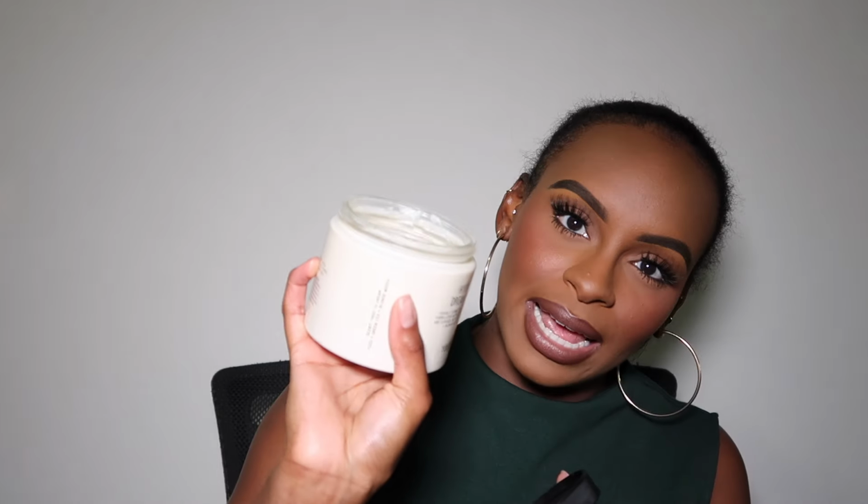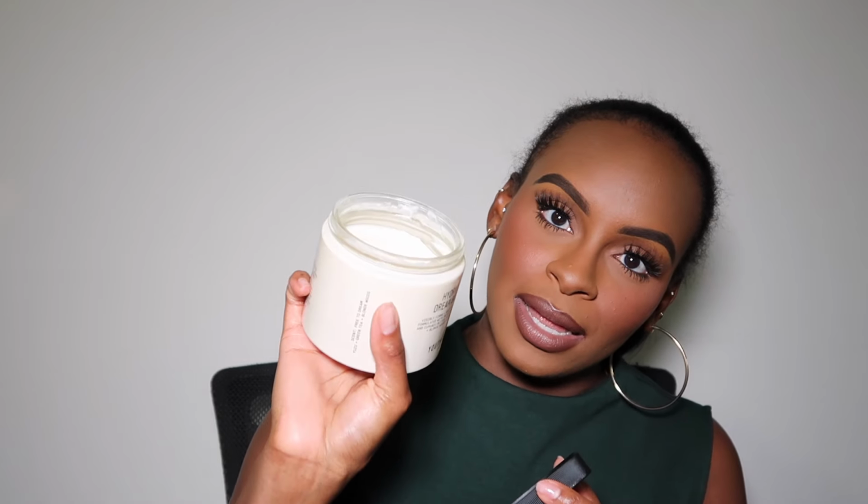It's 8 ounces, and I've been using it for over a month, almost 2 months, and I haven't even cracked into half of it. A little goes a long way. It's so good. I would highly recommend for you guys to get your hands on this so you can see what I'm talking about, because it's so good.